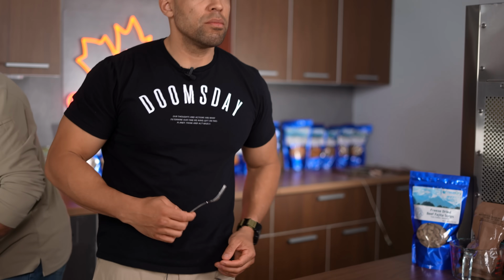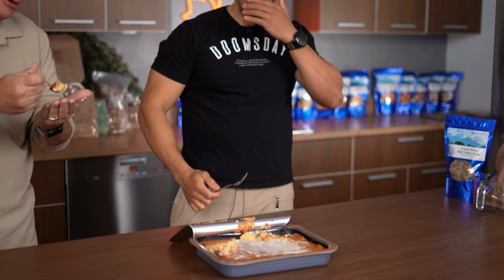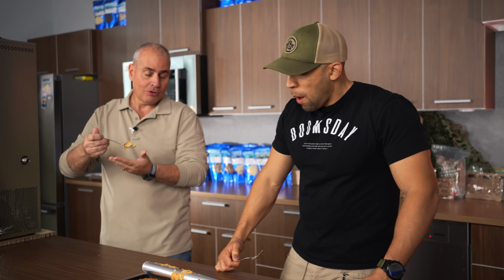It tastes like a big cookie. The icing is the icing on the cake, as they say. Well, when you consider a 10-year shelf life, that's actually pretty good. Yeah, taste of home. You're not going to bake a cake on the go.